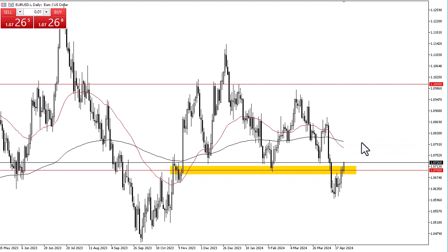If and when we can get through all of that, then we could make a move towards 1.10. I'm more inclined to fade signs of exhaustion at this point, but I also recognize that neither one of these central banks are going to be big winners against each other. It's going to be more stagnation like it was last year. We bounced around between the 1.05 level on the bottom and the 1.1250 level on the top.